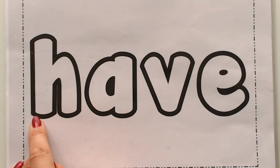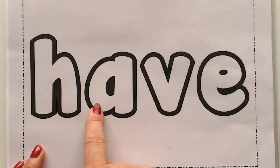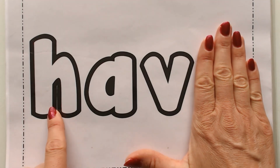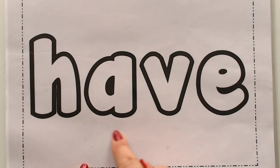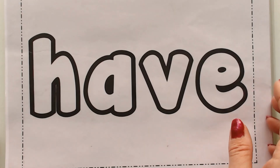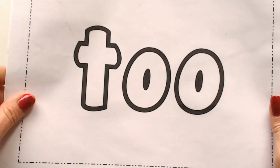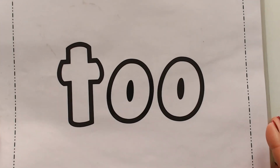Okay, remember, not H, not ch, but a. This is a silent E. Might as well not even be there. This says have. This is just here to throw you off. It's a sight word, so it doesn't have to sound. You just have to remember it. Have. Okay, so we did he, we did have. We have 2 left. Do you know that you have to know how to read these words really well by Friday when we take our test?